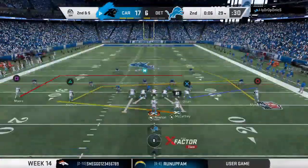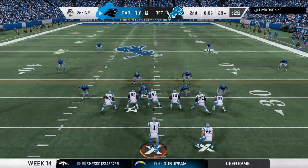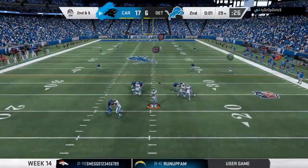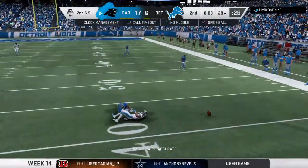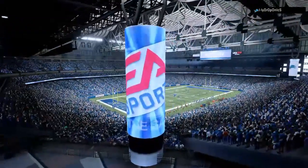After the pickup of 5, here's 2nd and 5. Now a play fake, and it's Newton. And that's going to be incomplete. A lot of contact, no call, and it's 3rd down.